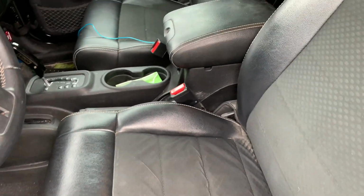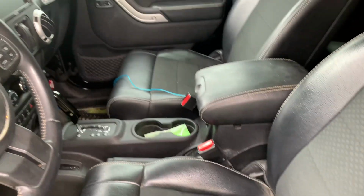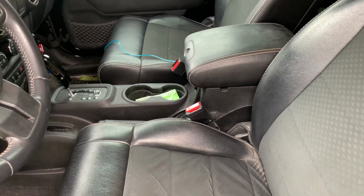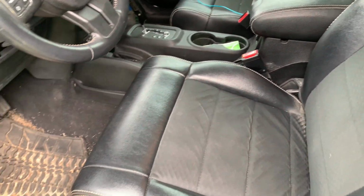Again, I'm not going to go over the center console on this or the glove box, but I keep some extra stuff in there. But there's enough stuff I keep in here that hopefully if anything does come up, I'm able to deal with it.